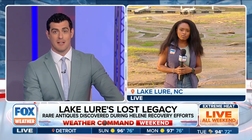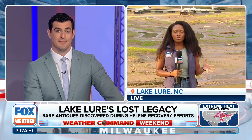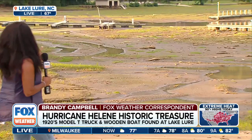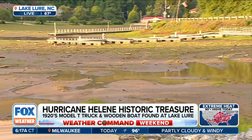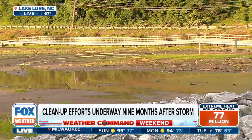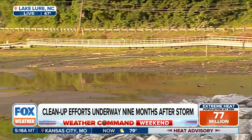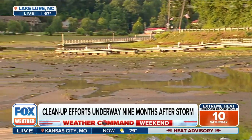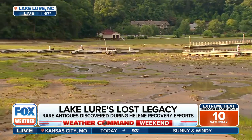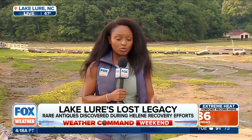Brandy, exactly what was uncovered by these efforts? Good morning to you. Well, I want to point out we have part of Lake Lure behind me. This is the marina that at this point you can see is for the most part dry. You have little patches of water, but they've dropped the lake levels about 30 feet. I heard you mention that it's uncovered some things that have been here possibly for years, and some residents are sending us photos of boats and cars. But of course, Hurricane Helene also brought in a lot here, so there could very well be belongings of residents from this region that drifted here.